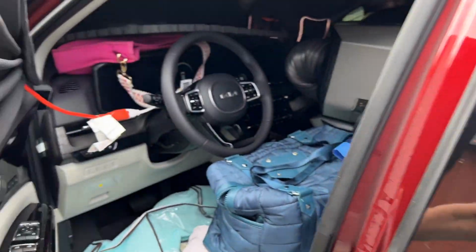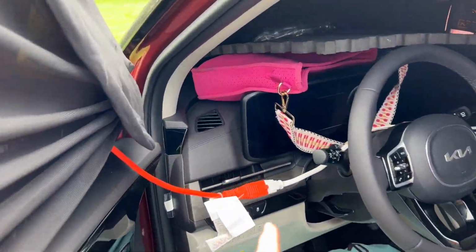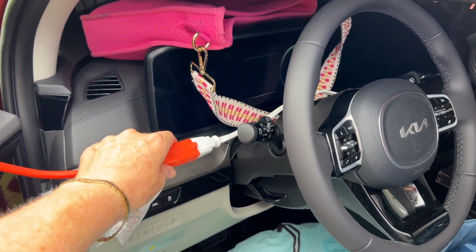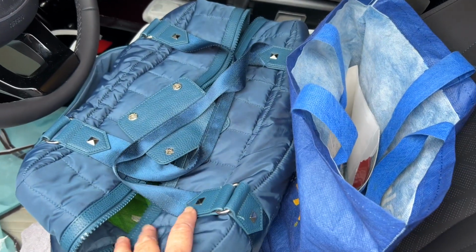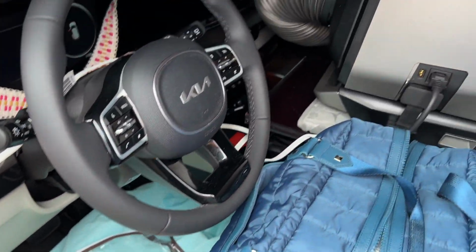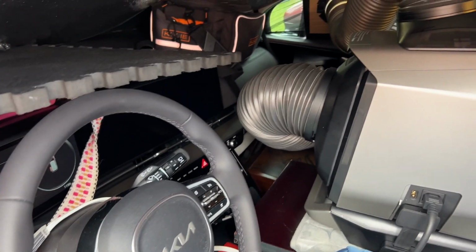So this is the front seat. I have the power plugged in from the main barn. She's letting me use that, and that's an extension cord. Right now I just have bags that I'm not really needing, extra surplus. My purse is kept there, my bike bag.